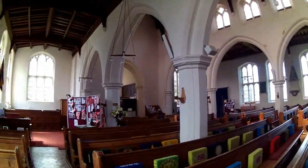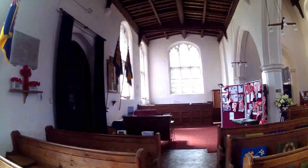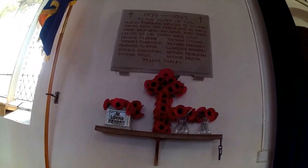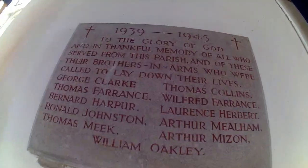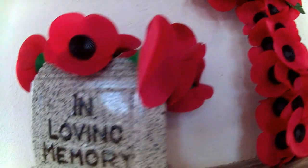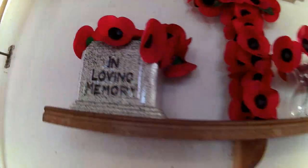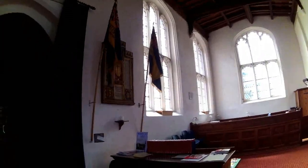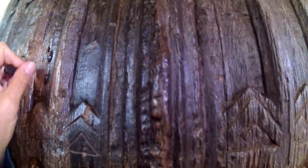I think the best way to describe this church is functional. It seems that it's well used and it is functional. But it loses out in terms of atmosphere. Here is a war remembrance. Beautiful wooden door, all the carving on it. Got a strap here that you can use to pull it close.